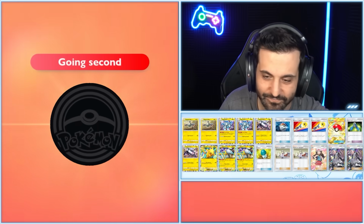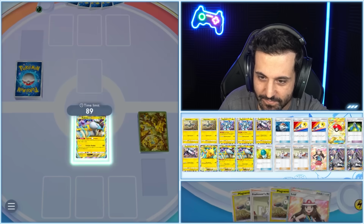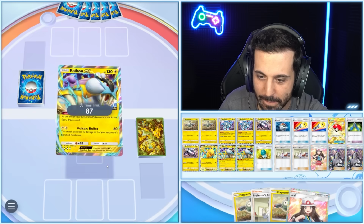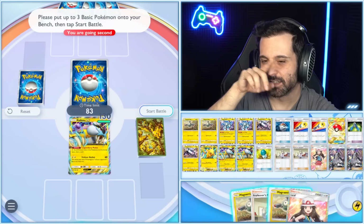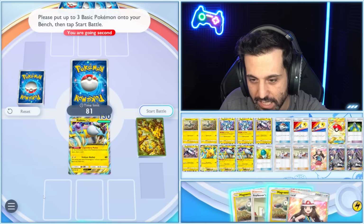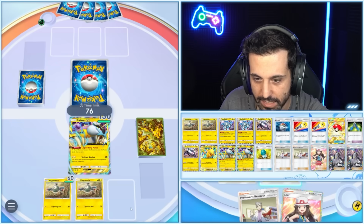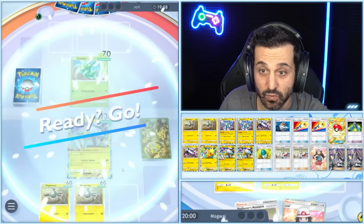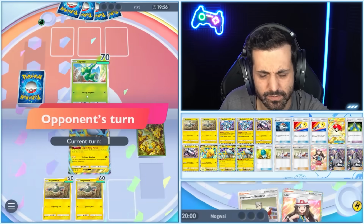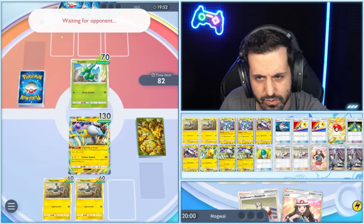All right. Second again. I would like to have more opportunities to go first, though, because there is the chance for us to set up that quick Voltaic Bullet, and I really like showcasing that. I'm going to drop double Magnemite, though, in the back. But Old Scyther. So it's not Scizor.